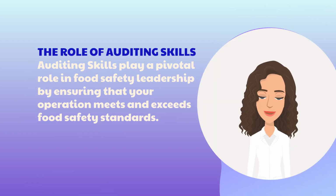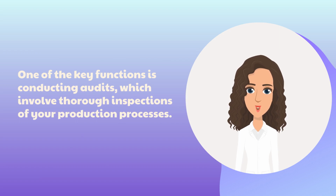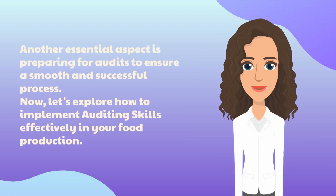The role of auditing skills. Auditing skills play a pivotal role in food safety leadership by ensuring that your operation meets and exceeds food safety standards. One of the key functions is conducting audits, which involve thorough inspections of your production processes. Another essential aspect is preparing for audits to ensure a smooth and successful process.